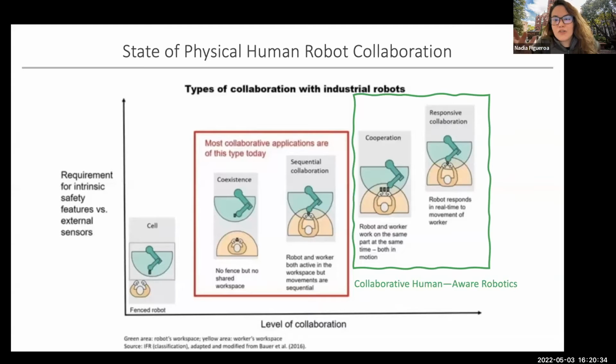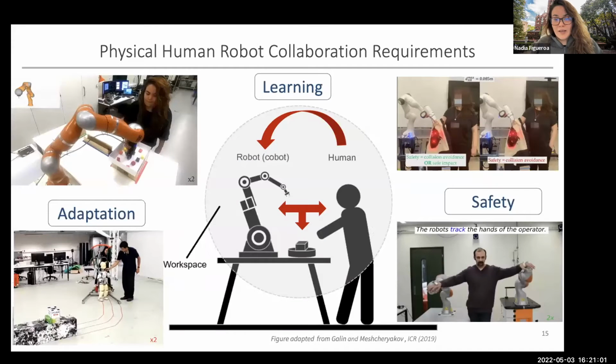So that's one of the main strategies that I use to go towards collaborative human-aware robotic systems, where we model the motion that the robot should follow as a dynamical system that is reactive and that adapts on the fly. And it can be applied to many applications with different types of robots, with multiple robots, with a robot and a human.